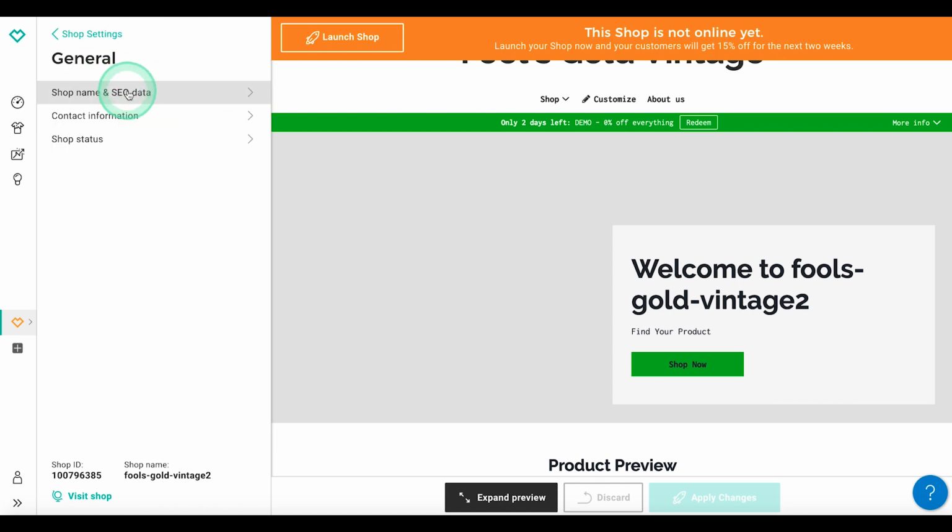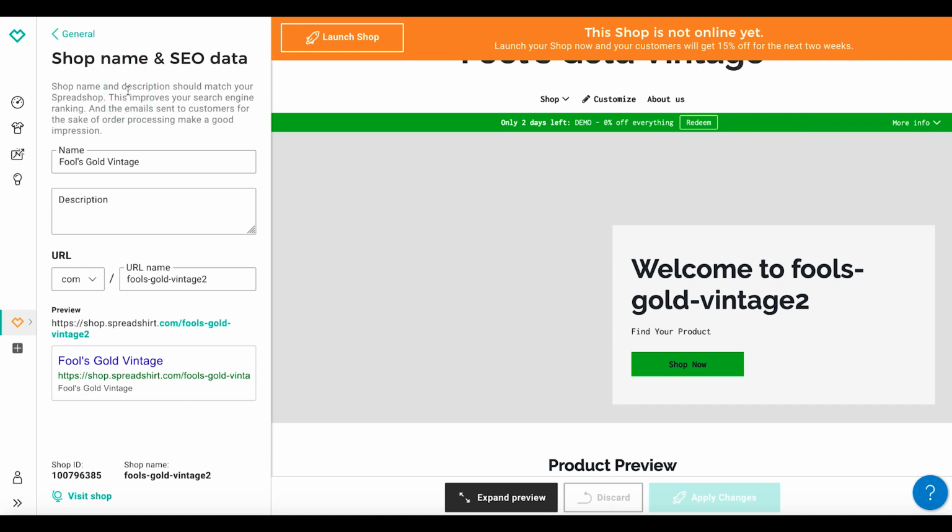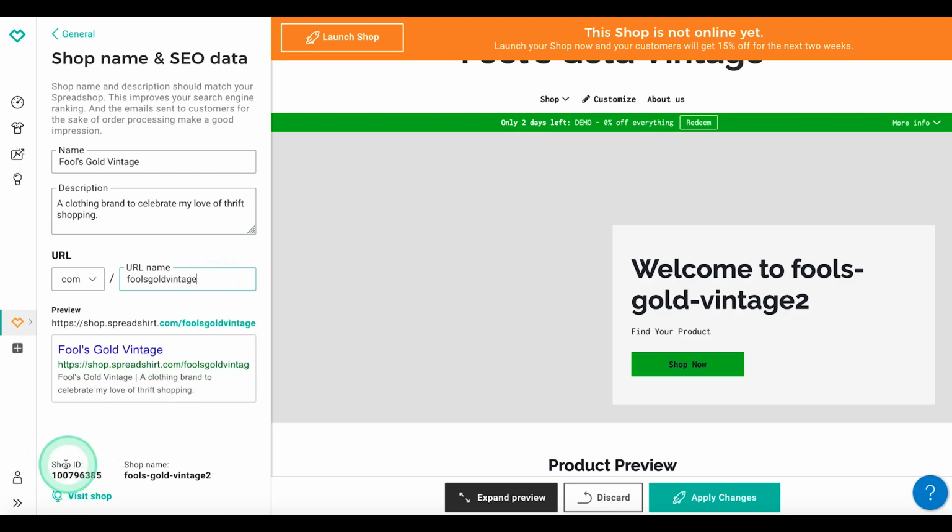In shop name and SEO data, this is what helps search engines find your shop. So you'll add a name, a description, and you can also change your URL name here too. Note at the bottom that you can find your shop ID. You might need this later if you're using a WordPress plugin or if you're talking to a success manager like me.